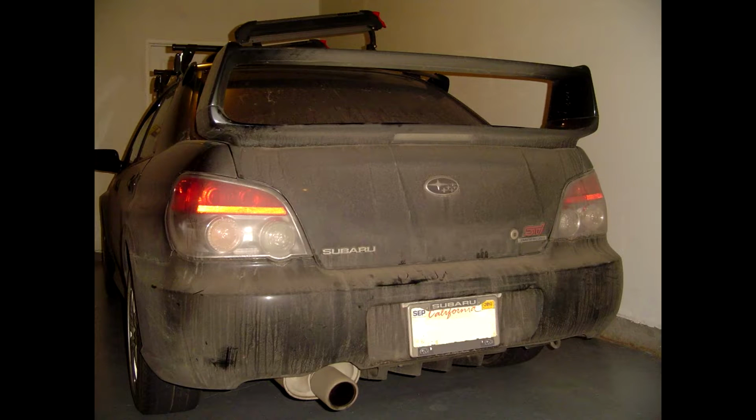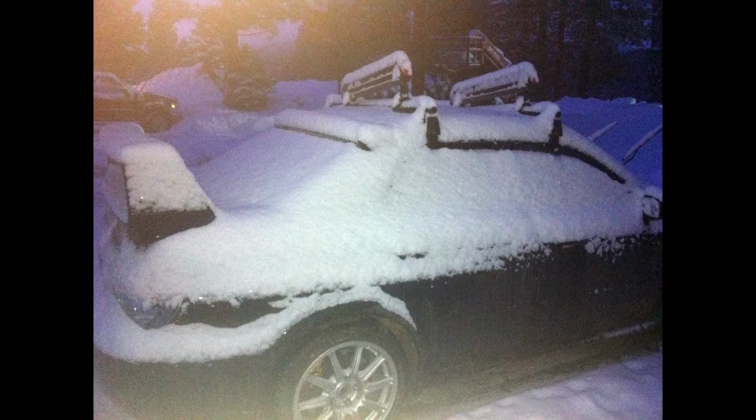Basically the STI is almost the odd car out because it was my weekend car. Back years and years ago, I used to take it to the snow a lot. And I mean like every weekend a lot. We had the snow passes up to Northstar for a couple of years, and literally when we had those passes, we were going up every single weekend to Tahoe.